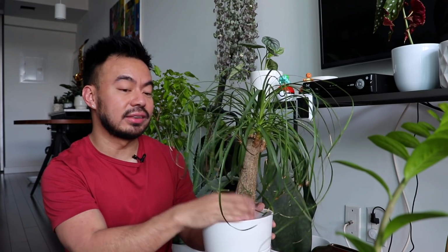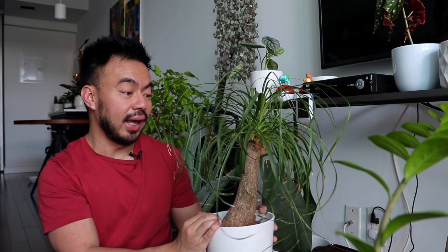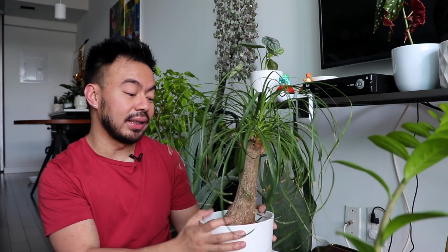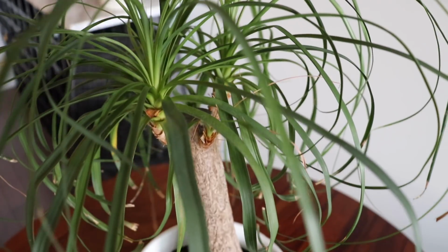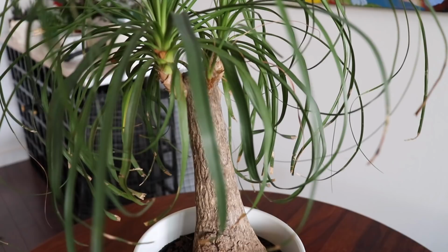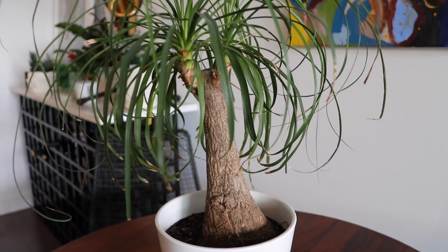So coming in at number 4, it is the Ponytail Palm. This guy's a pretty cool looking plant, and why I love this guy is, first of all, I also got this at IKEA 3 years ago, the same time I got that ZZ plant, and I haven't repotted it, but I think I might need to repot it this year for once because I want this trunk that you guys see here. Obviously it's such a cool looking, unique type of plant. You can see this thick trunk, also called an elephant's foot. That's the nickname of it, and you guys can see why.